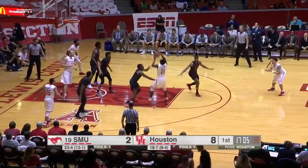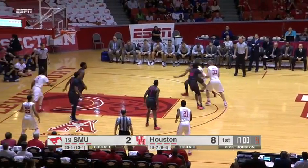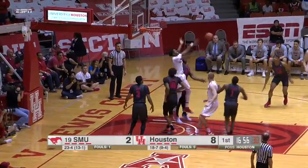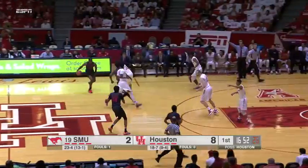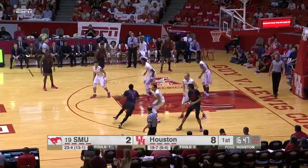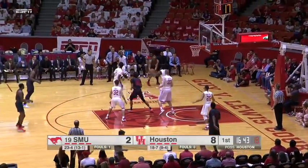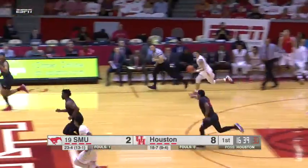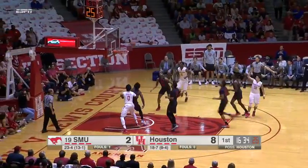Here's Dotson. Inside to Meyer, back outside to Gray. He pulls up. A little short. Meyer tapped the rebound up. Ball still loose. Shake down with it for the Mustangs. And Moore outside. Jere Foster, no for 3. Rebound, Cougars run. There'll be 2.